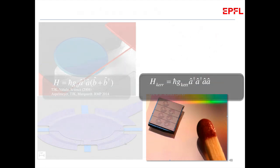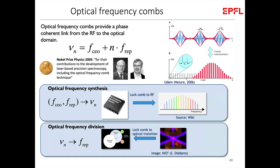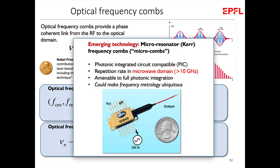I'll only mention in a nutshell that optical combs are really a revolutionary tool invented by Ted Hänsch and Jan Hall, which earned a Nobel Prize in 2005. They allow one to both synthesize optical frequencies or take optical frequencies and synthesize RF frequencies. And so they generate bidirectional coherent links, and they're typically generated by mode-locked lasers. And what our research has led to now is a large research field of creating chip-scale optical combs.